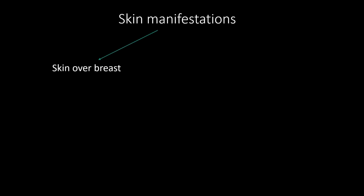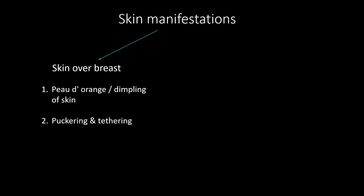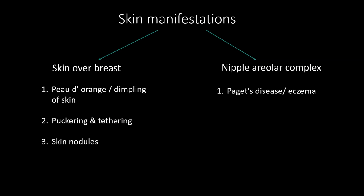These manifestations can be divided into two groups. Some prominent signs can be detected on the skin over the breast. They are peau d'orange or dimpling of skin, puckering and tethering, and skin nodules. Some common signs are seen around the nipple-areolar complex. They are Paget's disease or eczema, nipple retraction, and gross ulceration of the nipple.